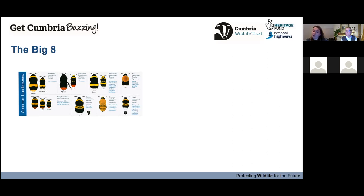Or if you're in an area where there's lots of bumblebees, possibly you might see cuckoo bumblebees, because generally they're a good indicator of whether there's lots of bumblebees, because they're essentially parasitizing other species. Most of the time, you're almost always going to be seeing these species. So it's a really great place to start when it comes to bumblebee ID, because it's just a nice small group, isn't it?